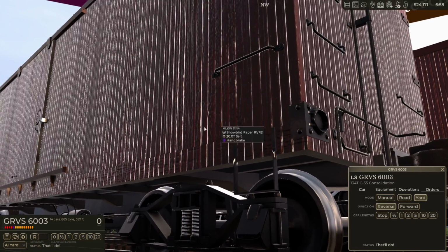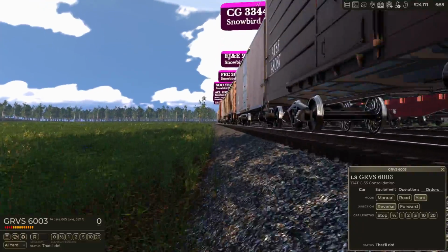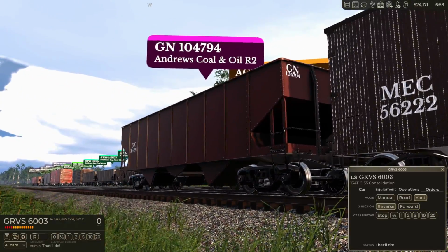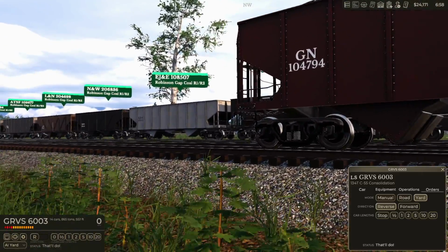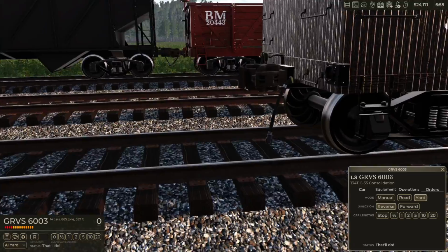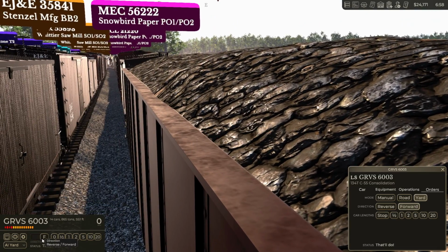So we've got our train coupled up here. Let's release the handbrake. And I'm going to run back here to the other end. Okay, we got to drop this one off on our way to Snowbird. Actually, let's go the other side so we can keep an eye on what's happening back here. In the meantime, let's head out.